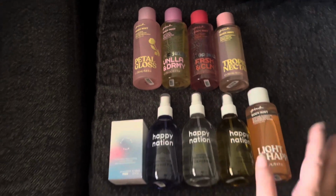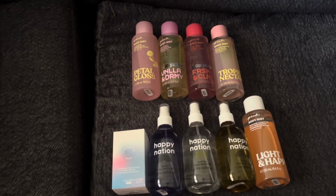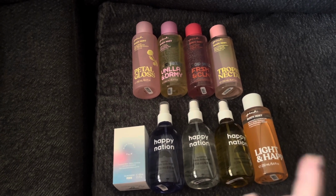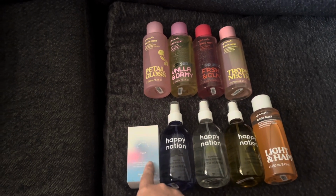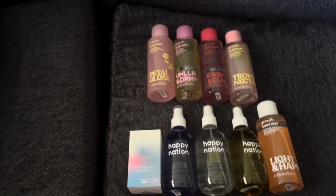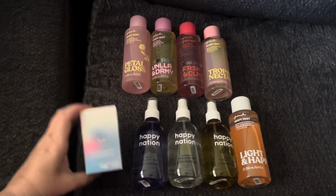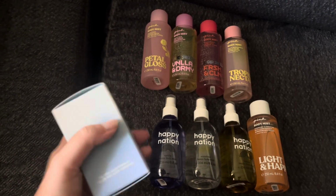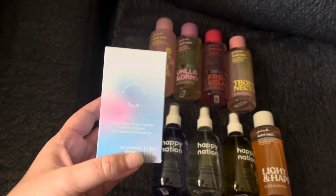But I will say that whenever this came in last night and I smelled everything, I was so pleasantly surprised because there was only one item in here that I did not like, and it was this perfume right here. But my daughter actually ended up really liking it, and I didn't pay but like $3 and something for this after my coupons and stuff.